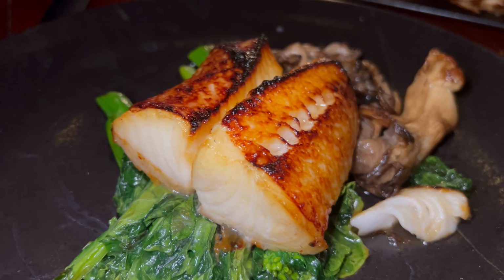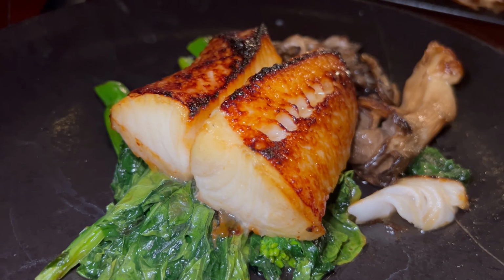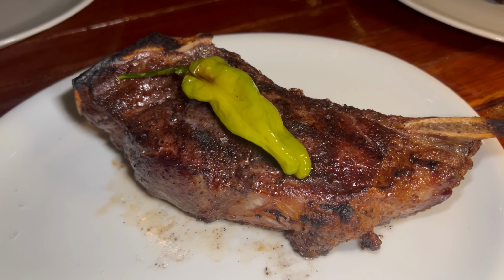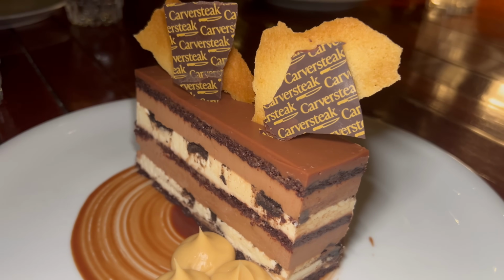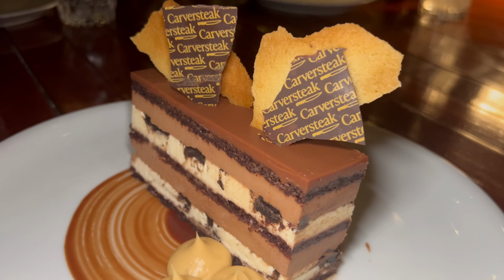From our first round of entrees, the black cod was easily my favorite. Super flaky fish, well cooked, and a delicious glaze. And from our steak dinner round, that Kansas City dry aged cut was really good. And that tuxedo cake was a nice way to end out the meal, really tasty. Definitely enjoyed ourselves. If you're staying at the Resorts World or you've been interested in Carversteak, I hope this video has been informative for you.